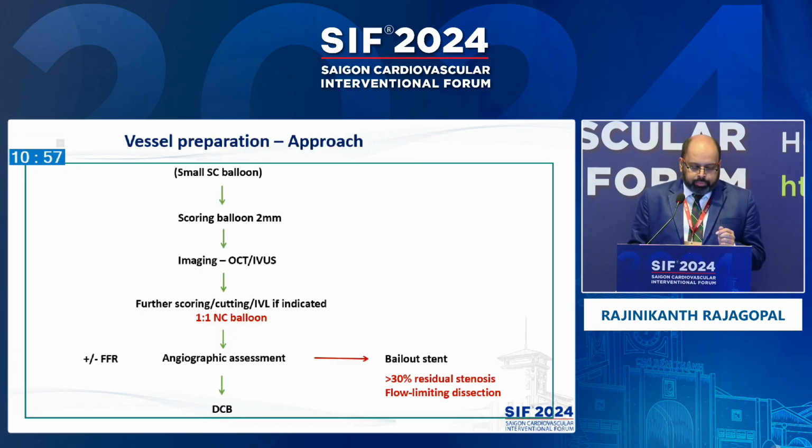You can see it there. So this is my approach to DCBs in general. I usually start with a very small scoring balloon, 2 millimeter. But if that can't go through, I start with a very small semi-compliant balloon. Then a scoring balloon. After this, we do imaging, either OCT or IVUS. And then we do further vessel preparation with NC balloons or scoring or cutting balloons, IVL if it's calcified, rotablation if required. The most important step is to get a 1-to-1 NC balloon.